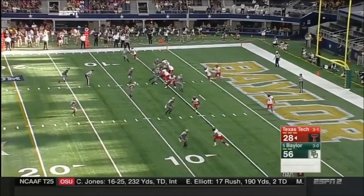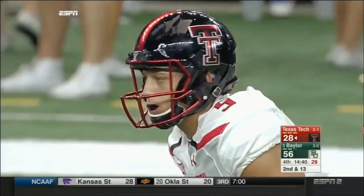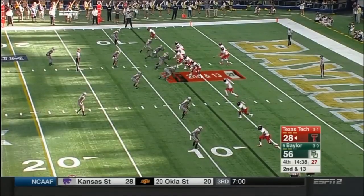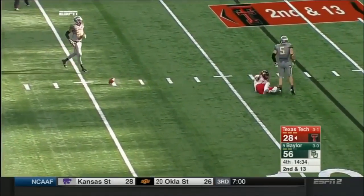84 points and over 1,000 yards of total offense. Tech backed up to its own 5. DeAndre wanted for 5 scores. 2nd and 13. Mahomes pass behind Austin, incomplete.